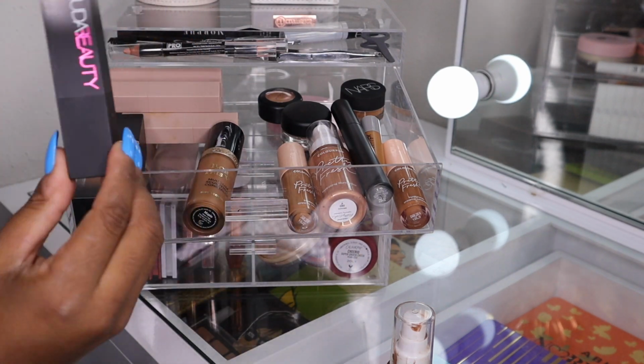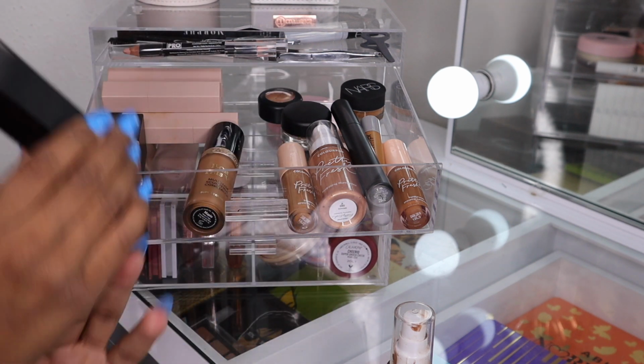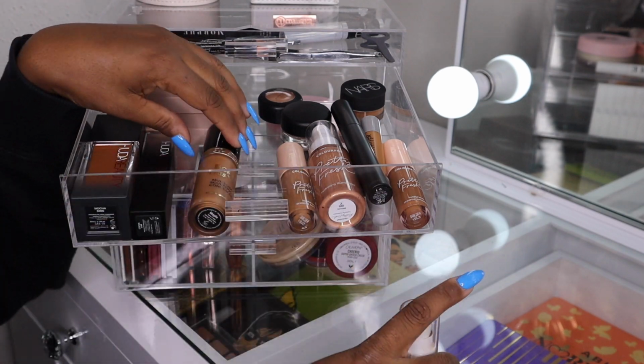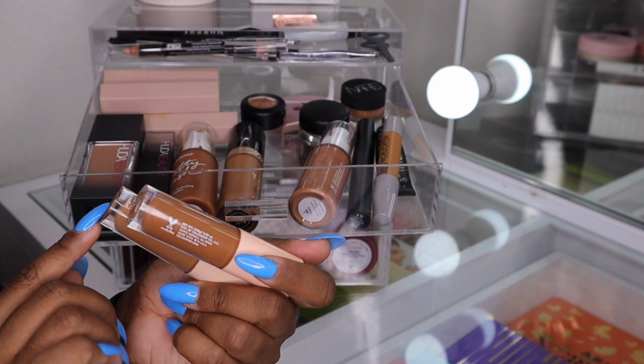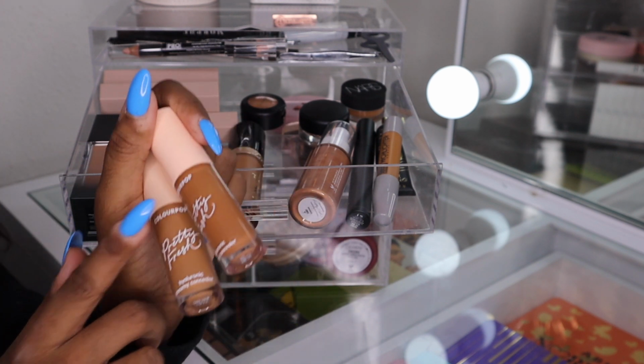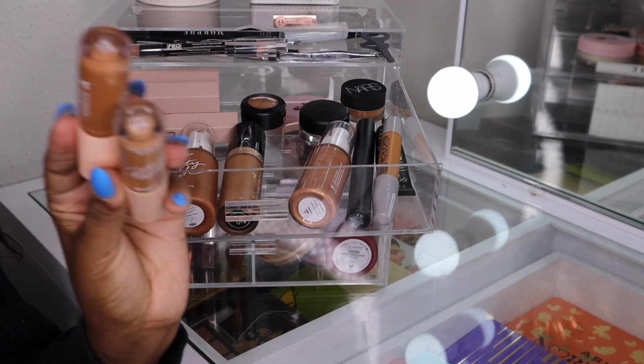And then I also have the Huda Stick Foundation. I want to keep this in here because I love it. Oh my gosh, I love it. Honestly, you guys, I'm not the biggest fan of this. I have the shades Dark 158W and Dark 180N. I think I know a way to make this work and get use out of this, so I do want to keep this in and finish it up.